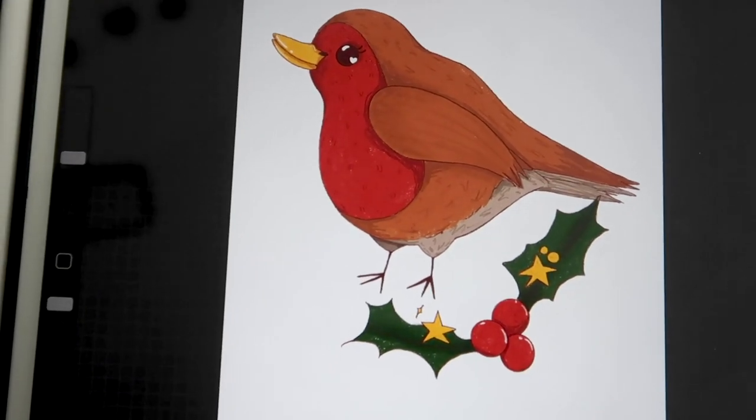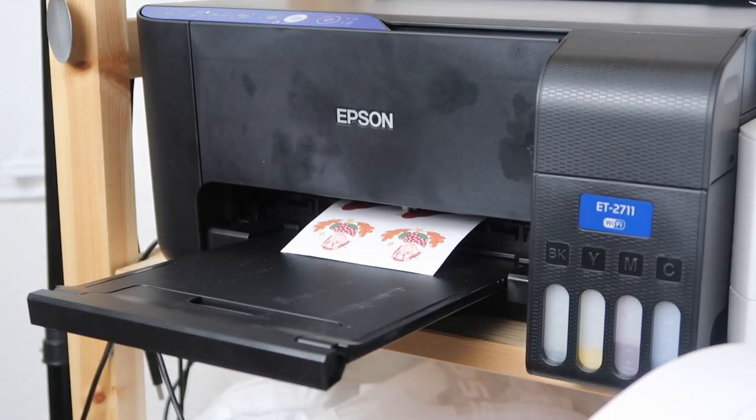Here is my little finished robin. I'm a little bit nervous about printing on them because I've never printed on a material like this before. It says I have to leave them on for 180 seconds, which is very long. So we will see how they turn out. I hope I manage to do a good job.